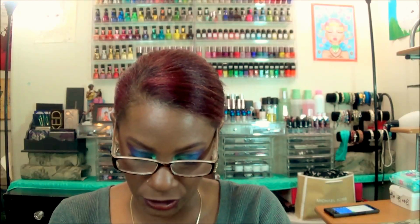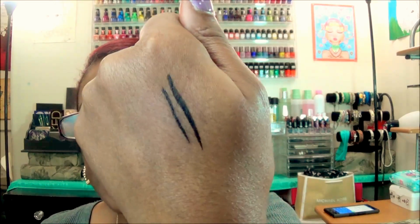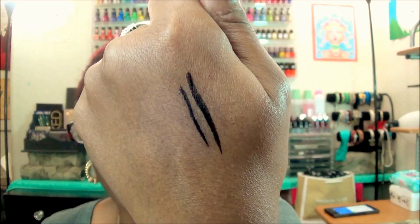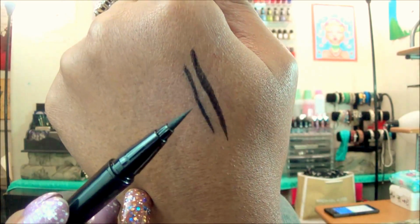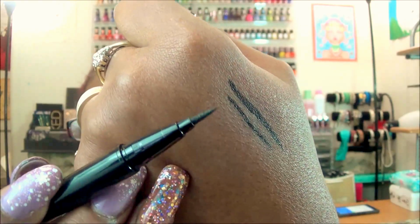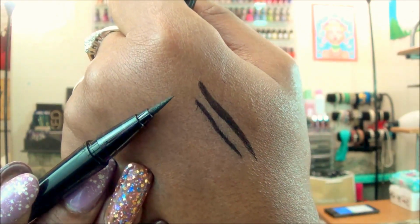I love this stuff. I don't know how to do a wing line, but I can absolutely say that this is a black that I like. I can make it thick, I can make it thin. This is what the tip looks like. It is a felt tip. It comes to an extreme point.